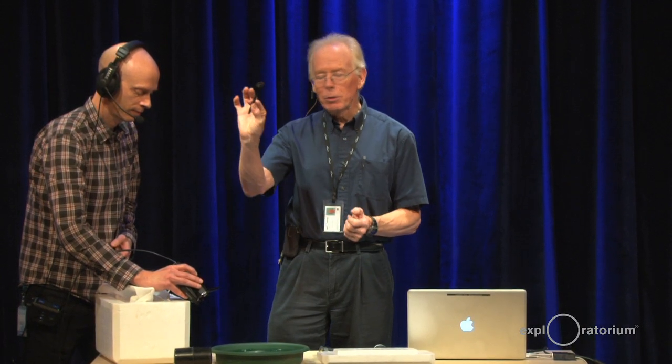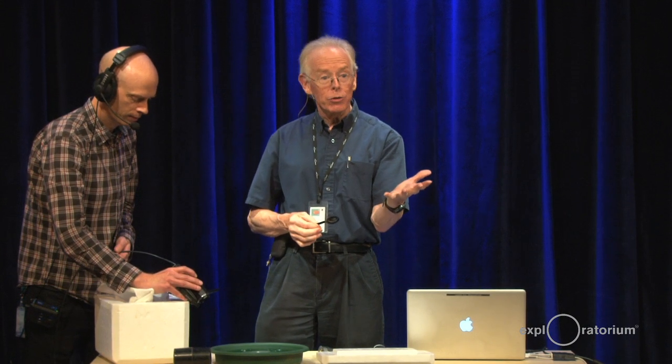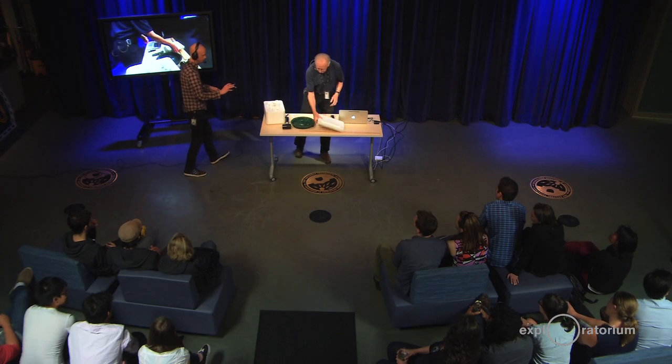Don't touch the dry ice with your hands. You notice I'm using the spoon. If you touch the dry ice for more than a few seconds, you'll get second-degree frostbite. Don't do that. But it is kind of a fun way to actually experience what it's like on the comet.